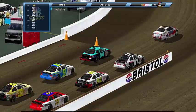Let's break down tonight's race. It's going to be divided into stages: 2 stages of 20 and a stage of 10, so a total of 50 laps. The winner of each stage will be awarded 10 points. The winner of the third stage will be awarded 5 extra points for the overall race win. So if you want to win those 5 extra points, make sure you win stage number 3. The winner of stage 3 will be awarded 10 points and 5 extra points for the overall race win.